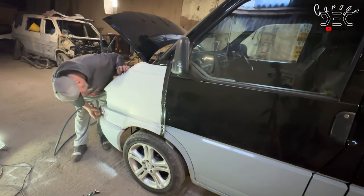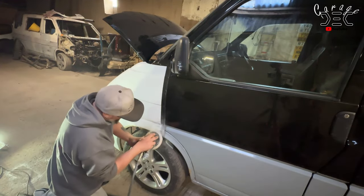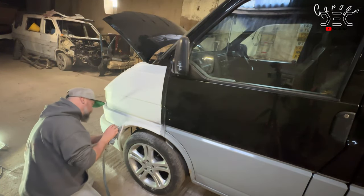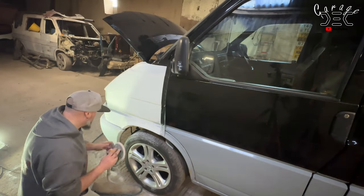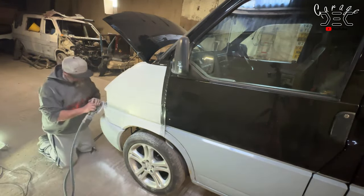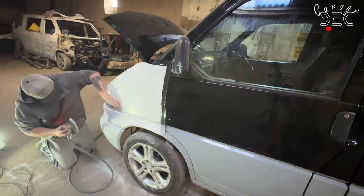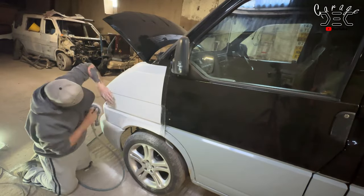Normally 320 grit when you're going over with 2K is quite good, because 2K is quite a thick paint and it does hide a lot of what is underneath. If you're doing metallics and things like that, you need to go a little bit heavier, up to like 500 is what I normally go up to. But for this, 320 is pretty good.